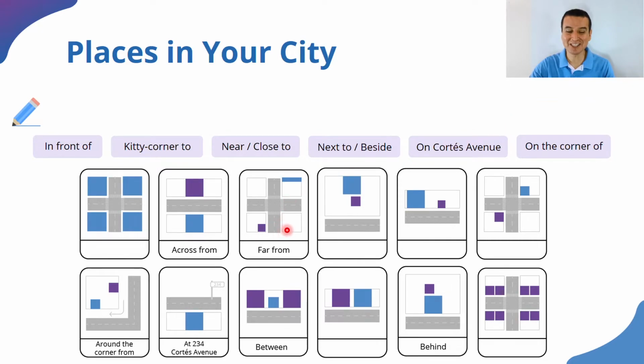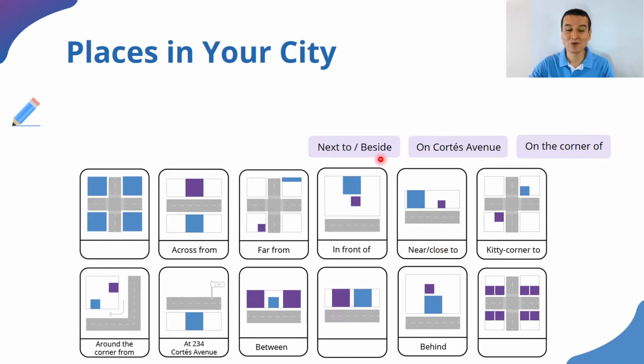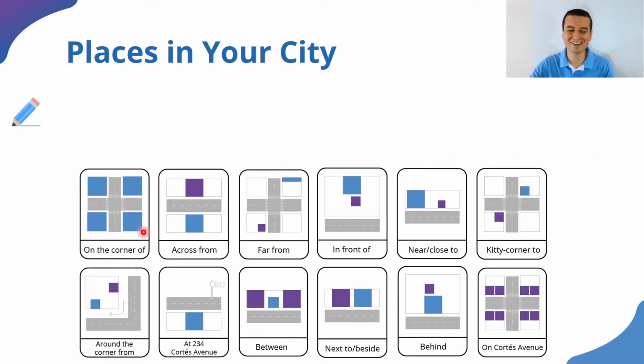Which indicates far from? Yes, this image. Which indicates in front of? Yes, this one. Which indicates kitty corner to? Yes, these two here. Which indicates near or close to? This one. Which is next to or beside? This one, yes. Which is on? Yes, this one, that is a little harder, but you already have only two left, so it was easier. And which one? On the corner of. Very difficult. No, very easy.